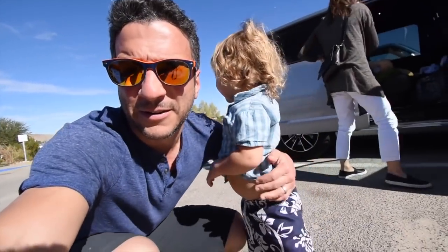Did you have a good drive? Yes. Good. Now we are going to the visitor center, then to the gift shop, then we are going into the actual park to see the stuff that we came to see, instead of just spending money.